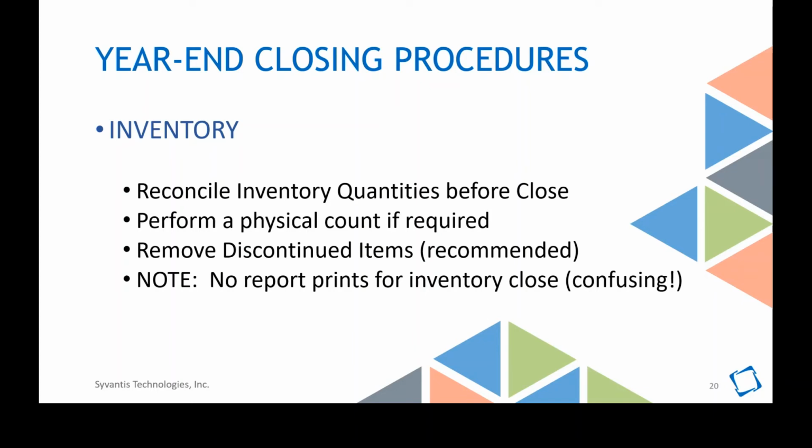Another important thing to understand, just a tip and trick for inventory, is the weirdest thing. So you click remove discontinued items, you click OK to close inventory, and it just sits there for a moment. You can kind of see it spinning, and it's just done. You're like, did this finish or did it not finish? It finished. There's no report, nothing happens, it just stops. And it's done. It's confusing and it scares people, but that's the way it's supposed to be.